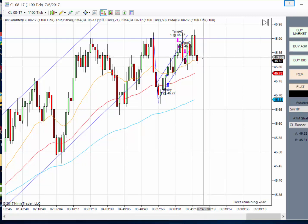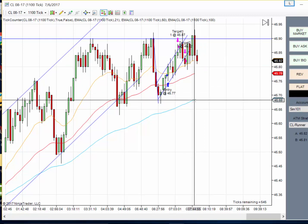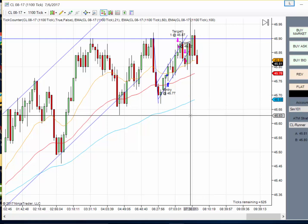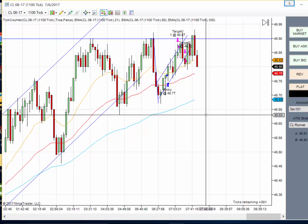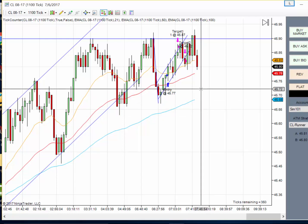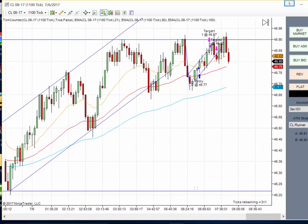Oh, there's 10. Yeah, you'd have to get down here for 20. So you've got room for 10 ticks, at least initially, maybe more. I mean, here's the low of the day, way down here.